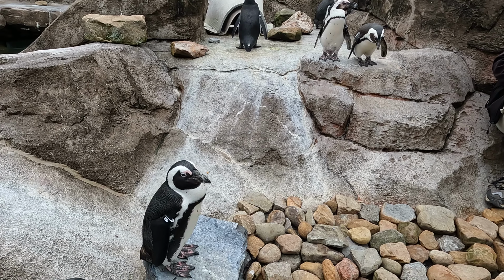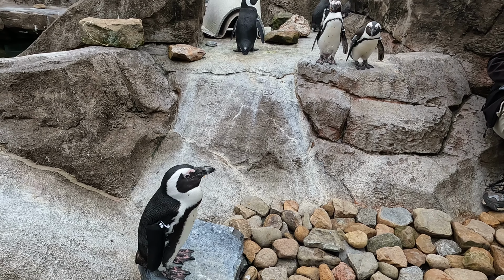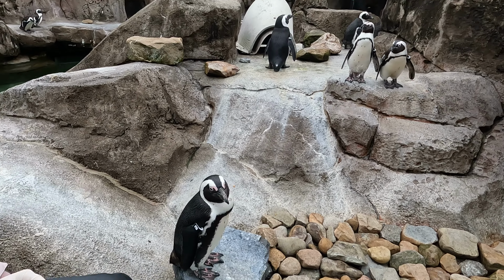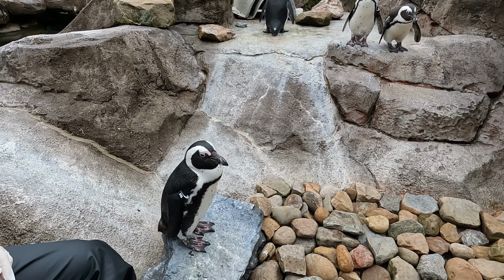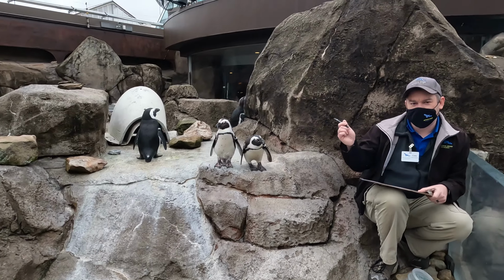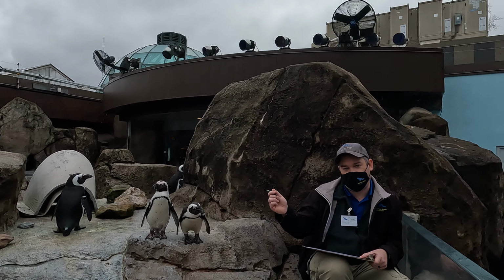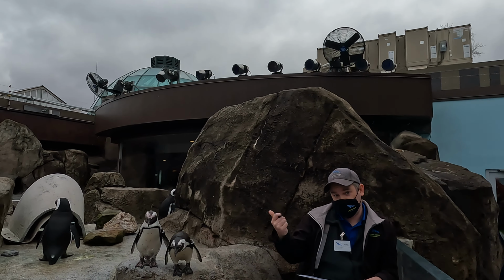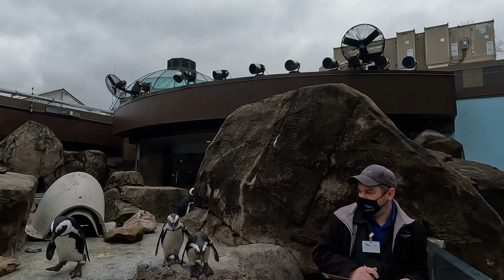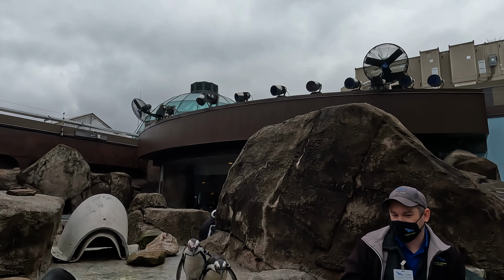So they're pretty unique for penguins, actually. Most of our penguins are either temperate, like our African penguins that we have at the aviary, or tropical. All penguins are found in the southern hemisphere, but the ones that come right up to the equator include the penguin in the Galapagos Islands. And there are many other species in South America, Africa, Australia, places such as that.